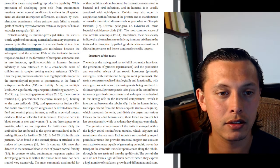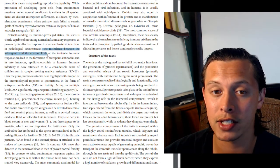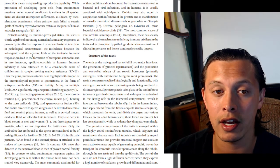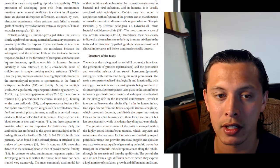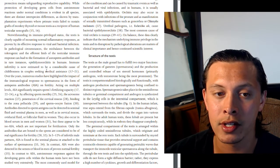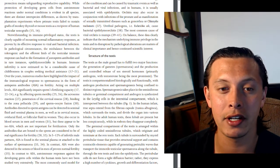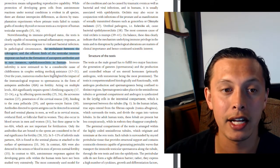In pathological circumstances, the misbalance between the tolerogenic and the efferent limb of the testicular immune response can lead to the formation of autosperm antibodies, and in rare instances, epididymoorchitis in humans. Okay, a lot to unpack here.